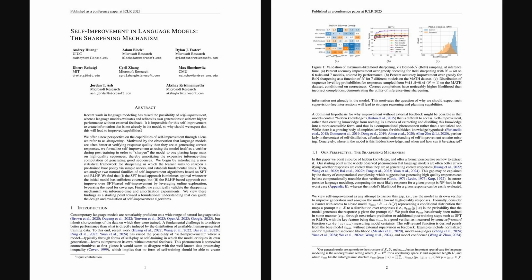Alright, so to wrap things up, the core idea here is, quote, sharpening. Language models essentially contain hidden knowledge, and they can use their own ability to verify good answers to improve themselves. We saw this works with inference time sampling, like best-of-n, and also that SFT sharpening can bake some of those gains directly into the model itself. It provides a solid framework for understanding this self-improvement phenomenon.